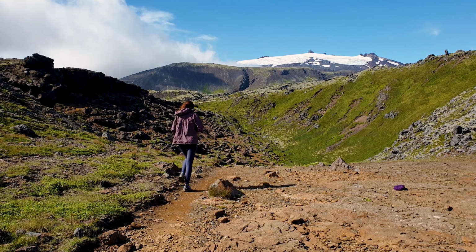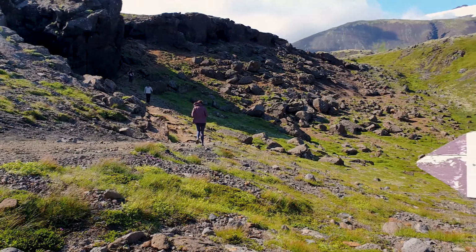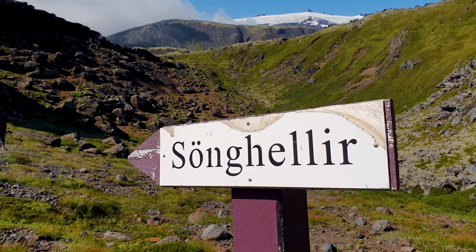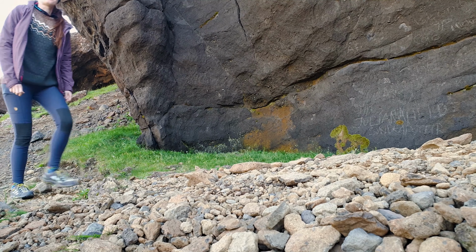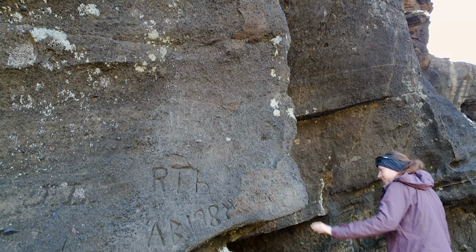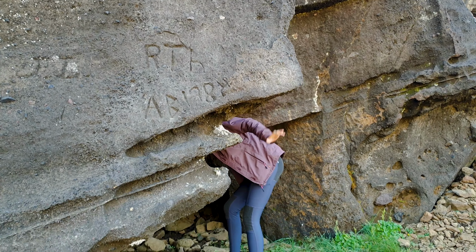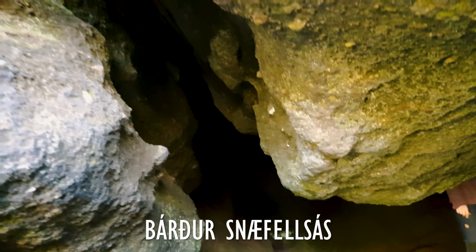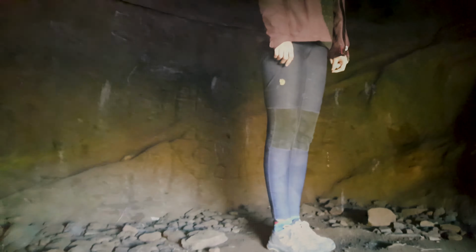Before we reached our next destination, we jumped out to stretch our legs at Sönghellir. Sönghellir, or Song Cave, is a cave system located along the Snæfellsjökull mountain pass, close to the southern edge of the peninsula. According to local legend, the 9th century settler Barður Snæfellsás, I hope I pronounced that one correctly, sought shelter here for some time, but we'll talk more about this character later in the video.